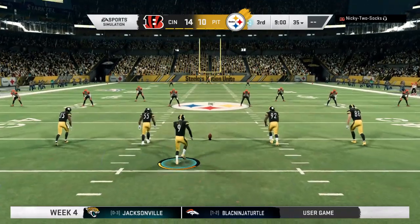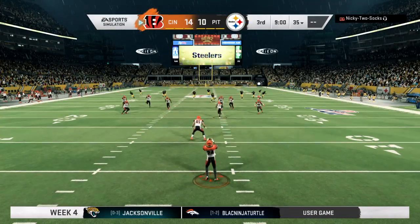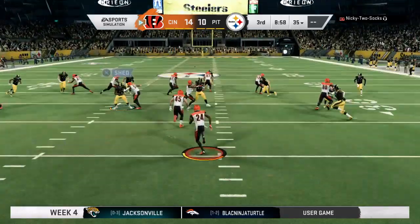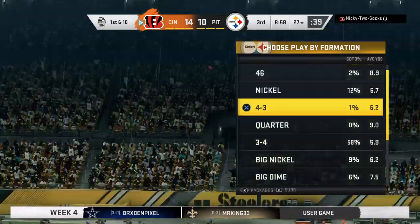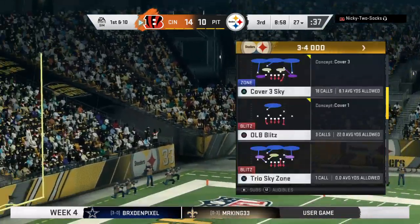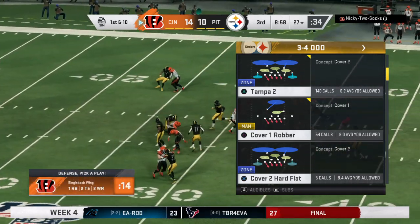Forecast calling for more of the same. The rain set to continue as we are underway in the second half. This will be fielded at the 6. Then he'll take this across the 25, a couple extra yards up to the 27-yard line.